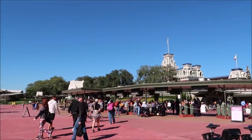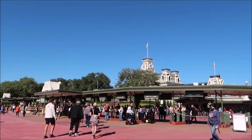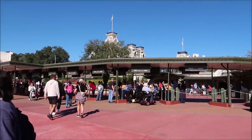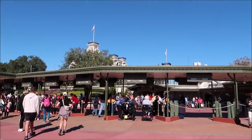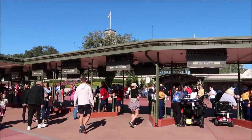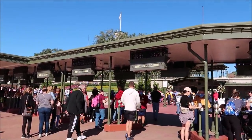And now we have made it to the Magic Kingdom. Honestly, it was such a quick walk. I love walking over from the Contemporary. And oh wow, you can hear the Christmas music. I say that every time because it just gets me excited. Gives me like the warm, bubbly feeling when you're first walking to the Magic Kingdom.